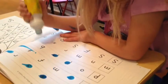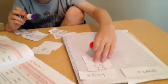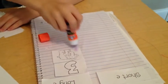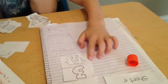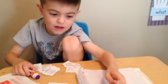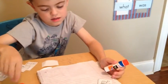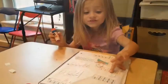Good job. Elin, let's see how you're doing. Oh, you're finding the peas. Can I do it? Good for you. Is that the one? He is working on some phonics in his notebook. He's doing short E and long E sort. And is it an elephant? It says long. Long E says its name. Short E says, like an Everett.